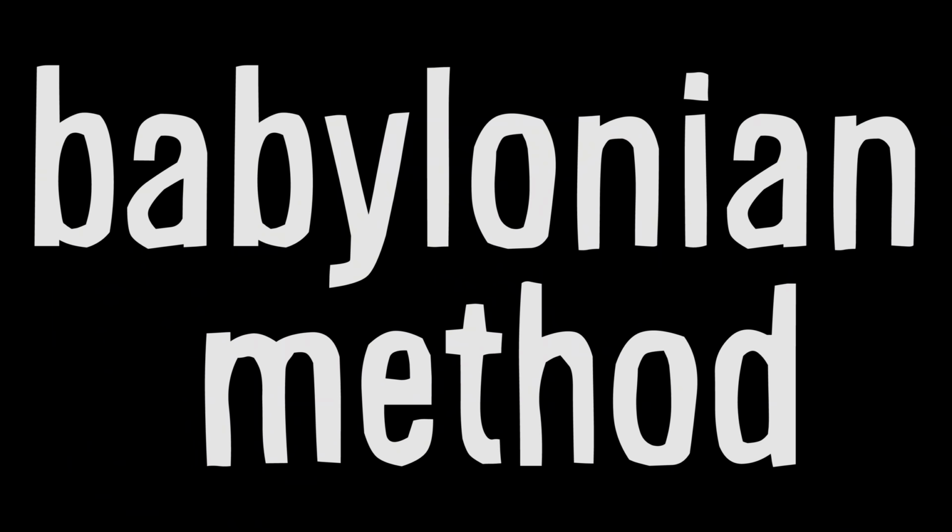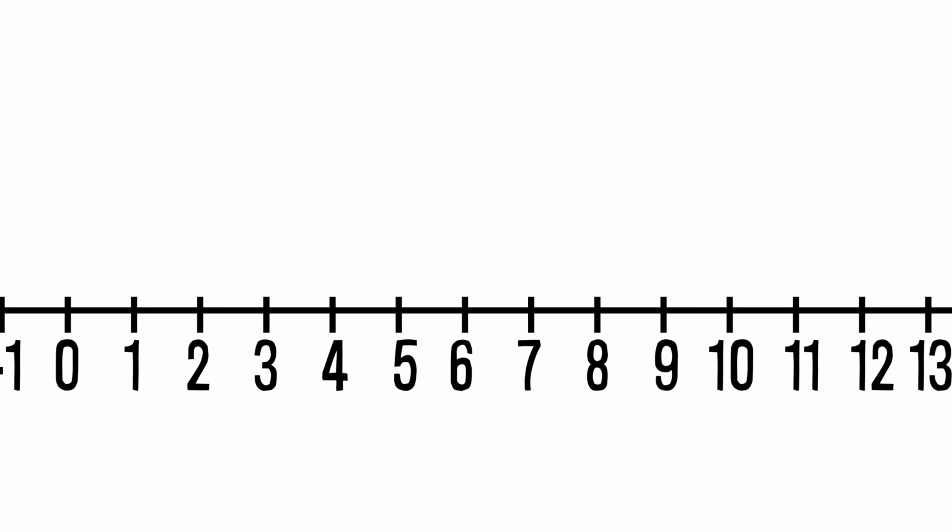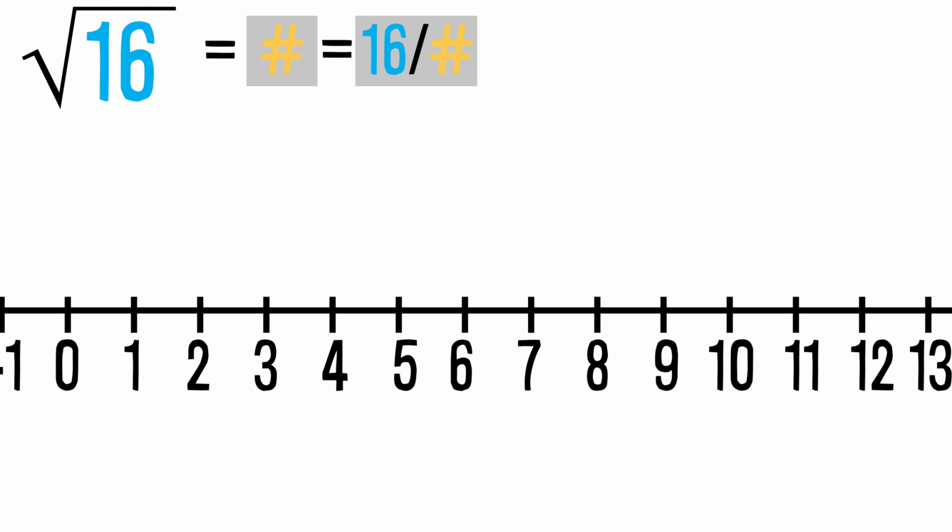Attractive fixed points also play a starring role in a famous method for calculating square roots. It's called the Babylonian method. The number you want to find the square root of is called the radicand, and its square root is some number that is equal to the radicand divided by itself. Okay? Now, step one of this method is guess. If your guess is lower than the actual answer, the radicand divided by your guess will be larger than the answer, and vice versa. The true answer will always be somewhere in between those two values.